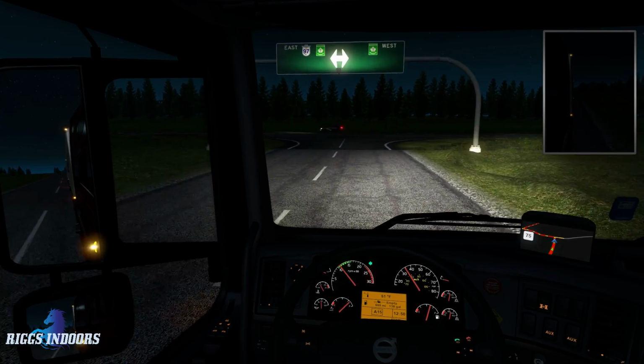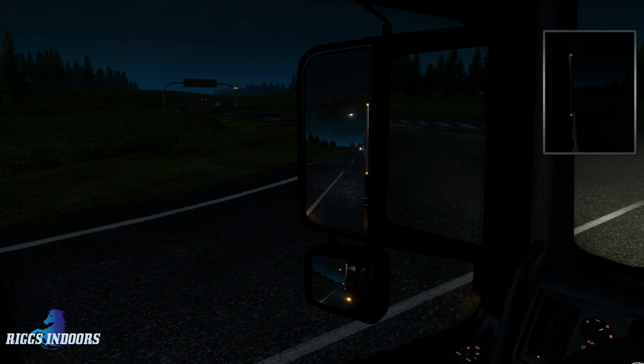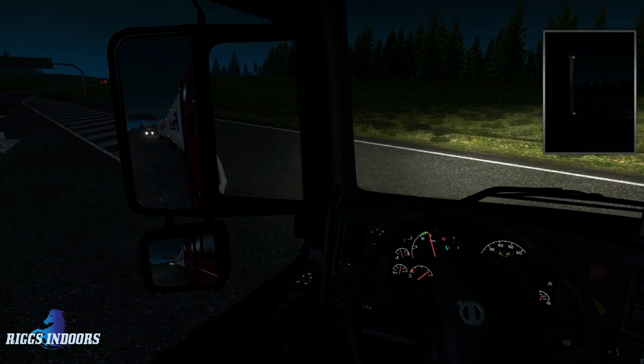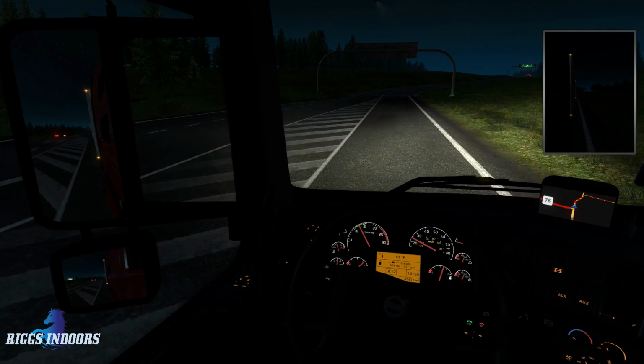I don't know why I'm not doing 75 here, but I think we're good. We're good on the right, good on the left, good on the right. Let's start turning. Alright, now we can get up to speed.